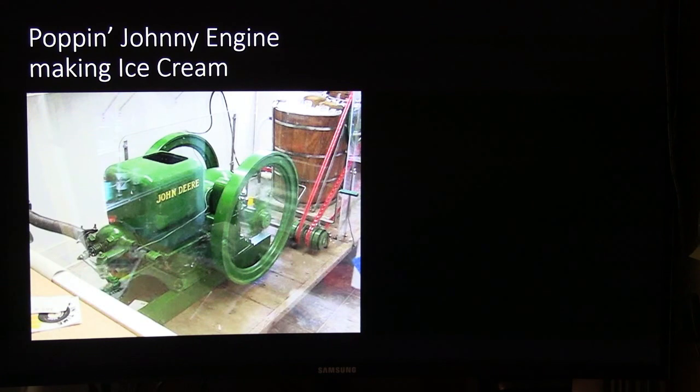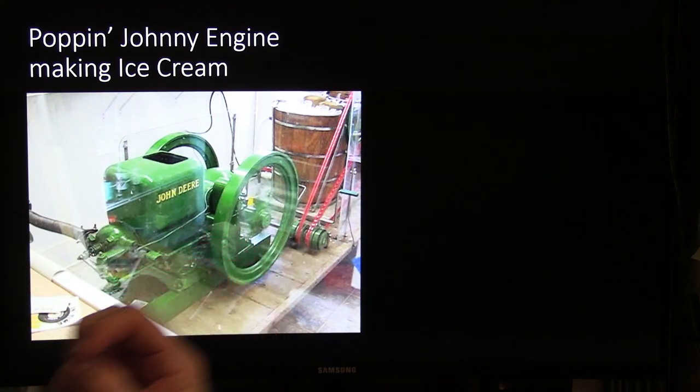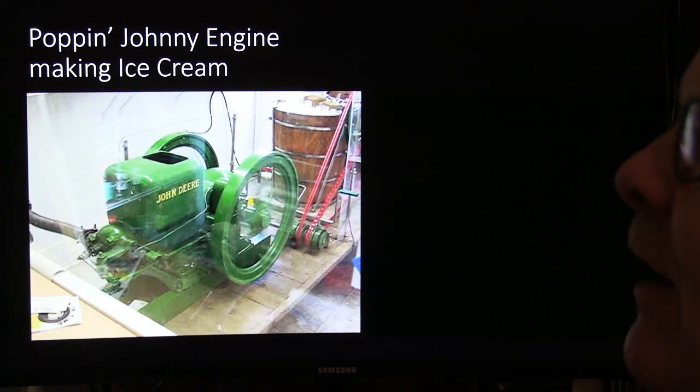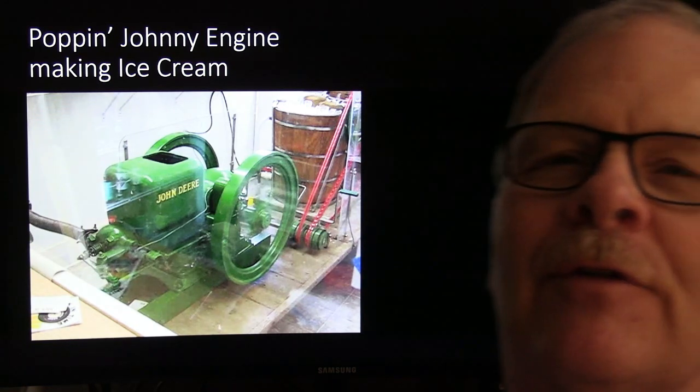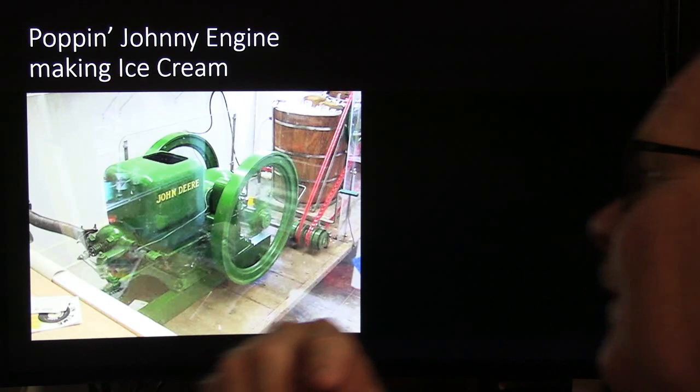If you're listening to it run, it would go bup, bup, bup, bup. And every time it made that loudest pop, it was firing. And that would add more momentum to those flywheels. And the fact that they could use that on a tractor just totally blows me away. But anyway, they call that a Poppin' Johnny. And when somebody was making fun of one that was running bad, they'd say it was popping like a John Deere tractor. And that's what they were talking about.